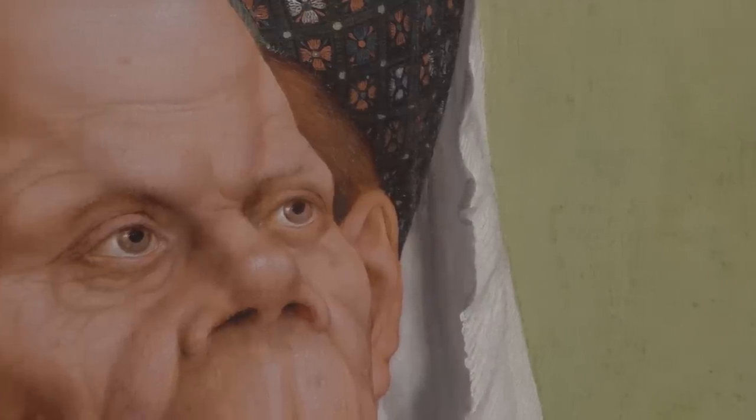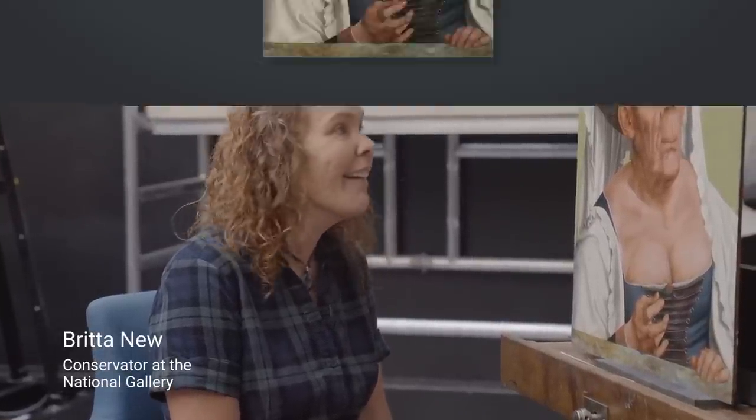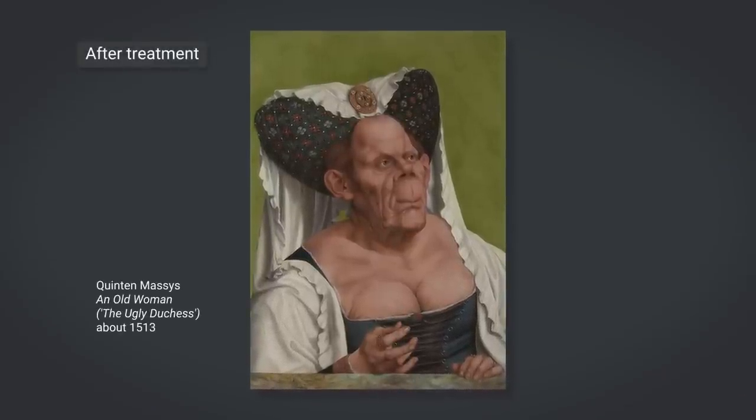This is actually one of my favourite pictures in the gallery, so it's absolutely amazing that I get to treat her. It's really funny as well that she's called the Ugly Duchess because she is clearly one of the most beautiful pictures in the gallery. When you look at how she's been painted, I mean, Quinten Massys is an absolute master.